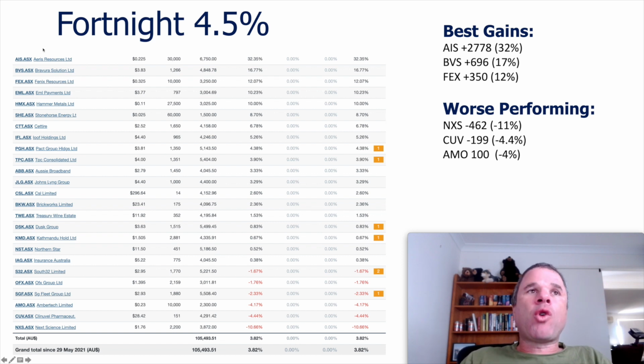And Phoenix up 12%. This is a junior iron ore producer. We did see the share price of that company fall about 3 or 4 weeks ago, but it has recovered as iron ore prices have sort of stabilized, after going down.